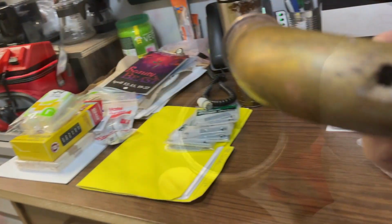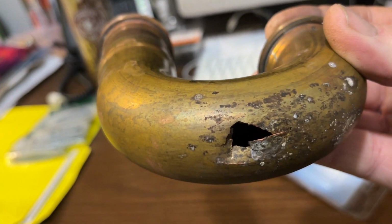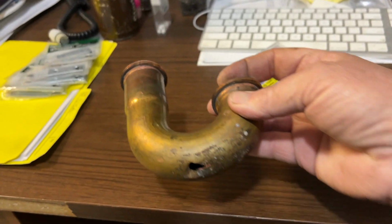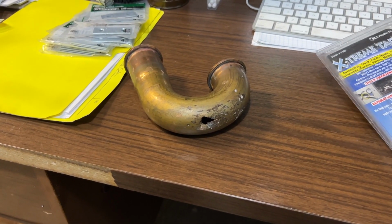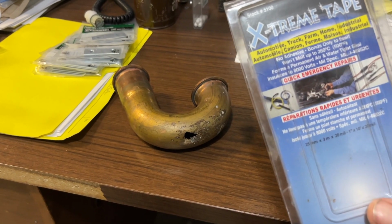Hello. I don't have another one on hand. It's too late in the day to go out and get one. So I want to give them their sinks back tonight, and I can worry about replacing this later. So I've got a couple things I could try. I carry this in my toolbox in the truck.